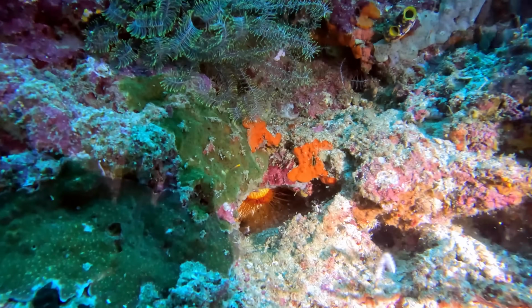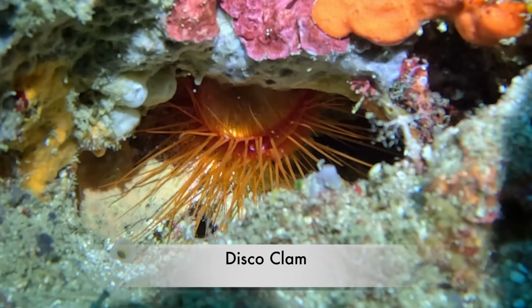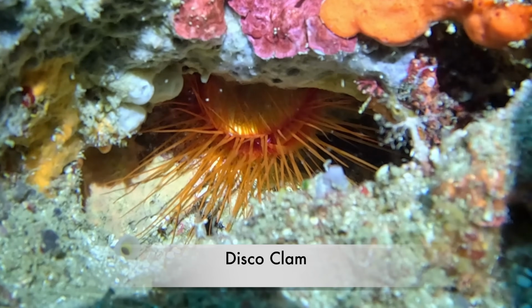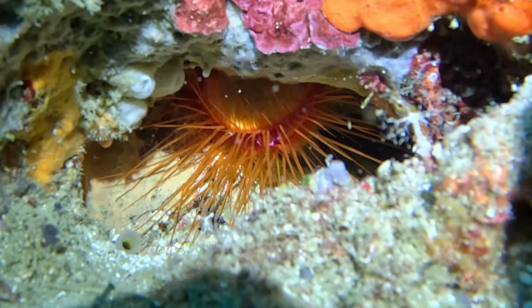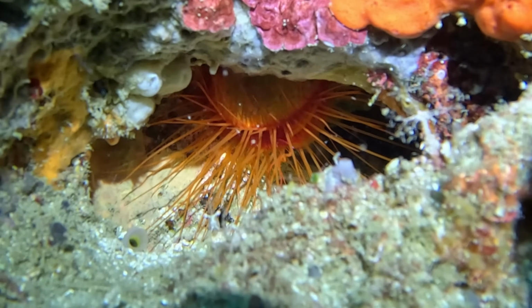It's this really cool thing that not only has this bright yellow and orange coloration, but if you look close, you can actually see electrical current arcing across its lips. As an added bonus, the signal for, hey, I found a disco clam, is Travolta's dance from Saturday Night Fever. Needless to say, I was quite happy when I found the first one.